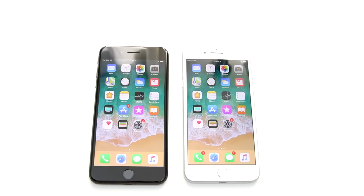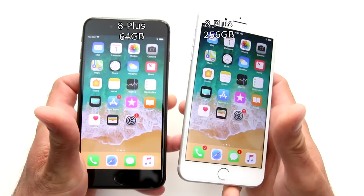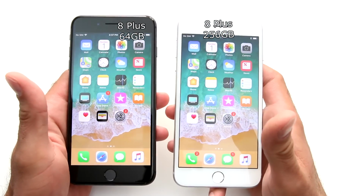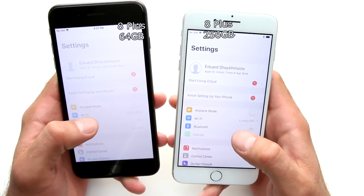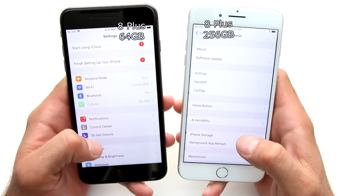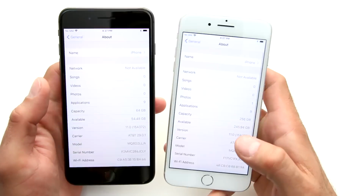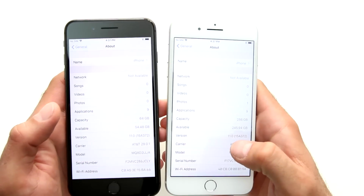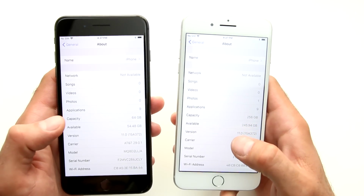But what if we take two of these iPhone 8 Pluses, with the only two differences being color, which obviously does not affect anything at all, and the memory capacity, which probably will. So what I have on the right is the iPhone 8 Plus with a total of 256 gigabytes of internal storage, and on the left is the iPhone 8 Plus with 64 gigabytes of internal storage.